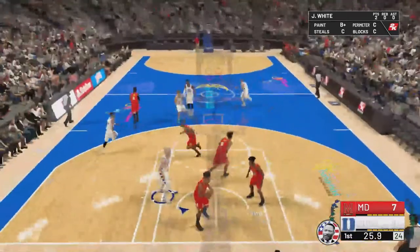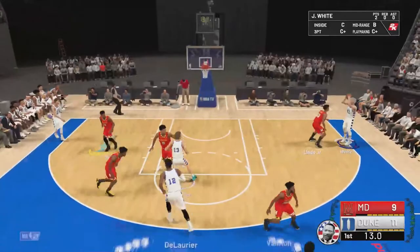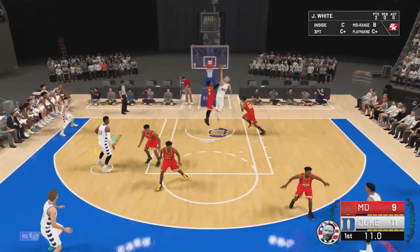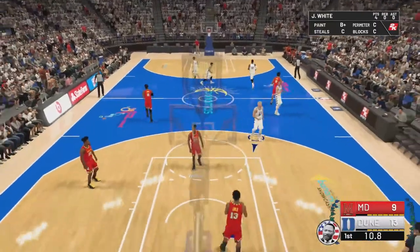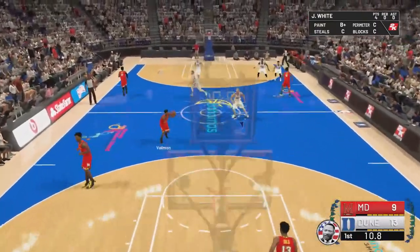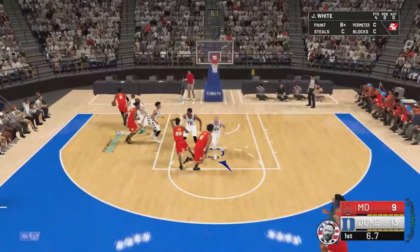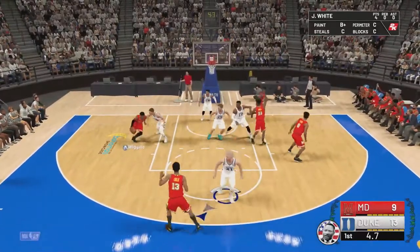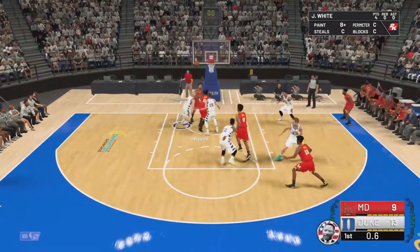White! Oh, throw it down! 15 seconds left here in the first. Look at this ball movement here from Duke. White again! I should have intercepted it twice. This game, man. Sometimes loves you, sometimes hates you. I don't know who this kid is, and he's got the weirdest, ugliest shooting motion in the entire country. But apparently he can throw down.